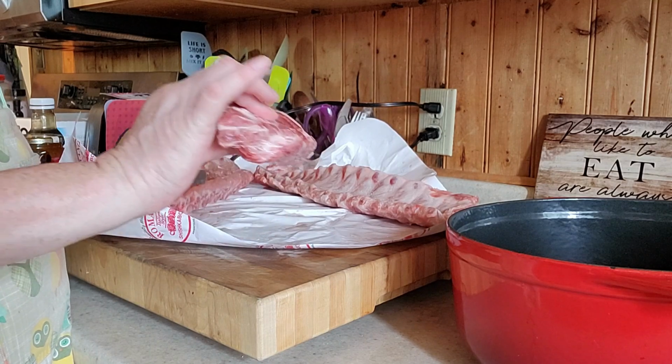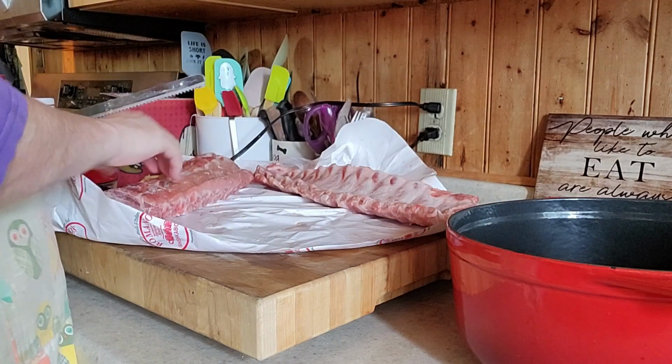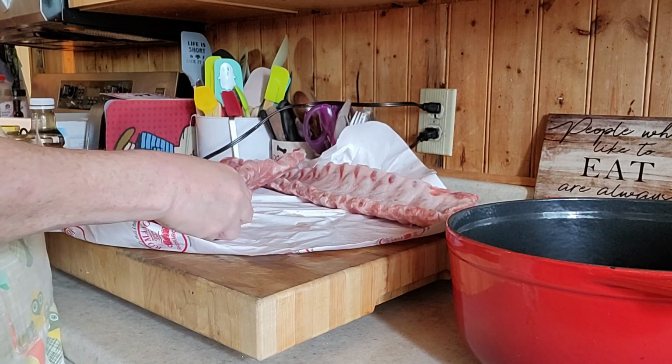I cut them in like that. Just about 3 or 4 ribs.